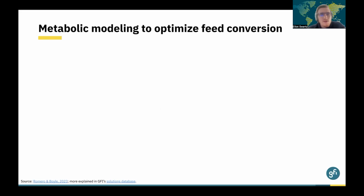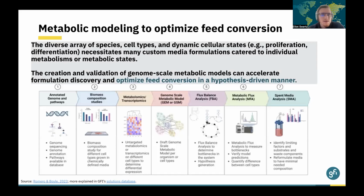So what I think will be even more important is the concept of metabolic modeling. And we've seen in other industries using microbial cells, and more recently in the pharmaceutical industry with animal cells, that you can create what are called genome scale metabolic models that essentially map an individual cell's metabolism. And by performing these sorts of auxiliary analyses, you can identify bottlenecks in this system.